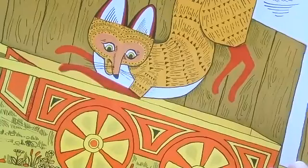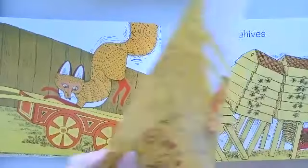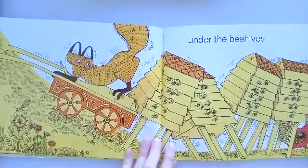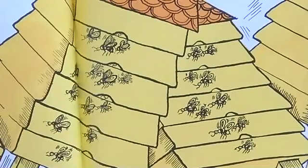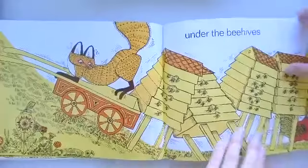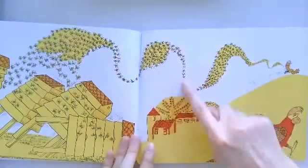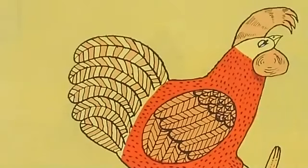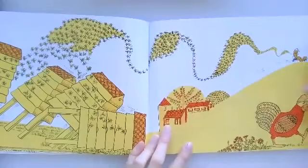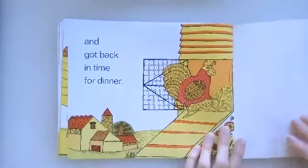Oh, does that fox look worried to you? Under the beehives. Now that fox is looking really worried. And those bees are looking really angry. Uh-oh. And got back in time for dinner.